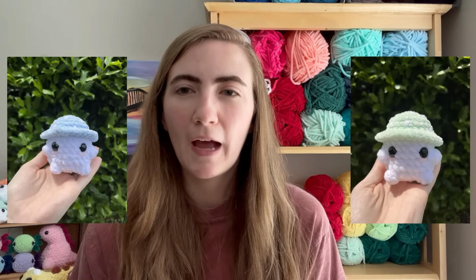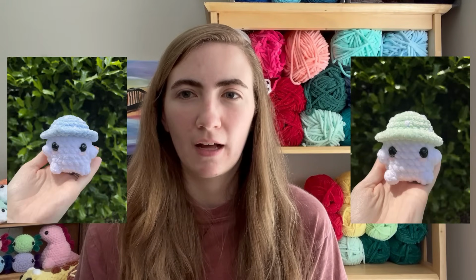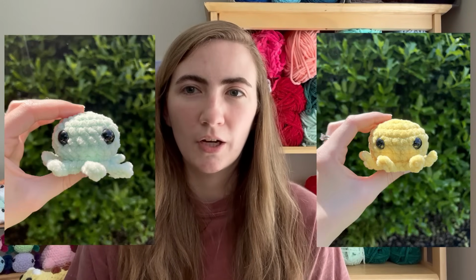I also sold 3 mushy boys, 2 blue and 1 in that minty green color. I also sold a green and a blue popping mushroom keychain. By the way, if you're selling anything that moves like this or is interactable, I highly recommend demonstrating that for people because that could be a huge selling point. I feel like once I showed people that the mushrooms popped, they wanted to buy it even more. I also sold 1 yellow octo and 1 green octo. And finally, I sold my blue sunflower turtle.